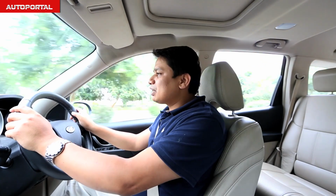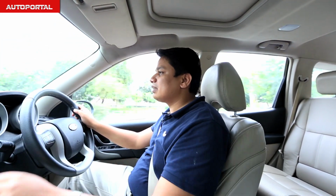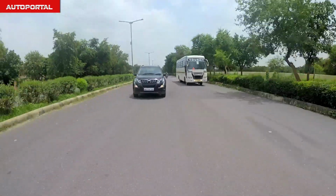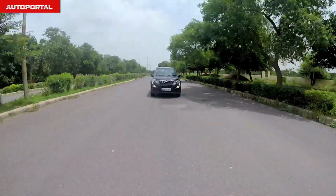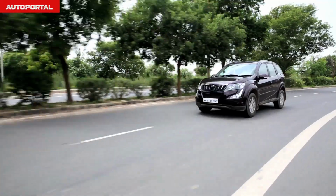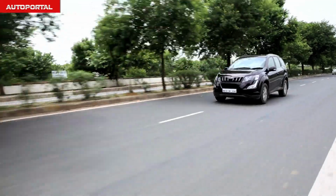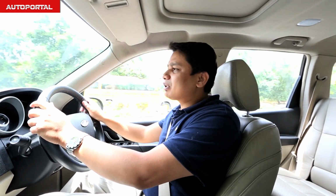Well, the first thing that will impress you as soon as you start driving the XUV500 is the fact that the engine is supreme on refinement. Mahindra seems to have also worked hard on improving its drivability in the city, and this car now feels a lot more lively and a lot more responsive to throttle inputs below 2000 RPM. The XUV500 is a monocoque, and what that means is that this car is much nicer to drive and also does not tend to lean a lot when you are pushing into corners.